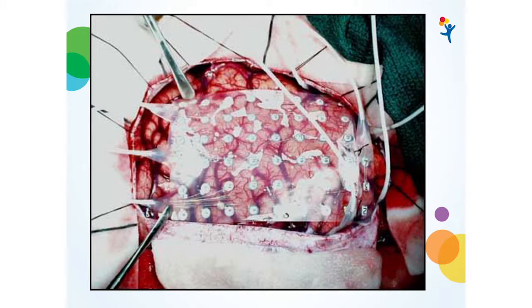Just to show you a picture, if you are having a hemispherectomy, then the surface of the brain is exposed and electrodes are placed there, and this happens in the operating room, and then usually this is closed back up and the patient will sit in the hospital with wires in their head for several days to capture more seizures, to be sure that the seizures are indeed coming from just one hemisphere.